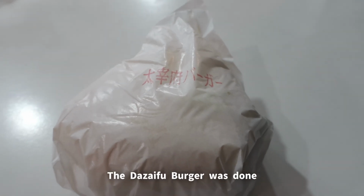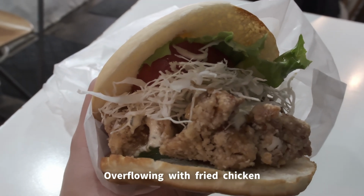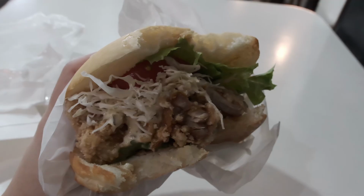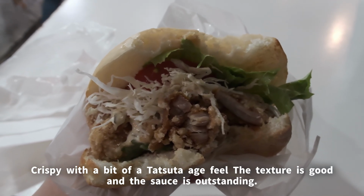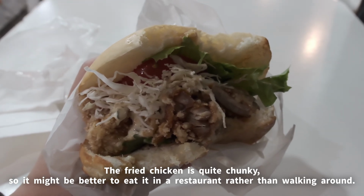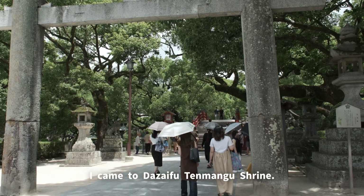The Dazaifu burger was done. Overflowing with fried chicken. Looks really delicious. Crispy with a bit of a Tatsuta age feel. The texture is good and the sauce is outstanding. The fried chicken is quite chunky, so it might be better to eat it in a restaurant rather than walking around. I came to Dazaifu Tenmangu Shrine.